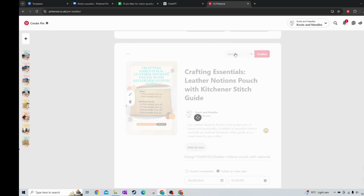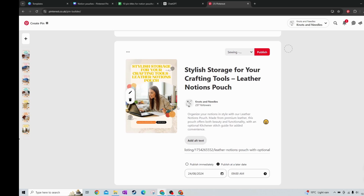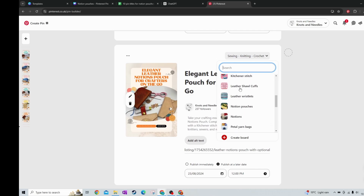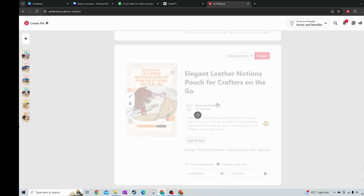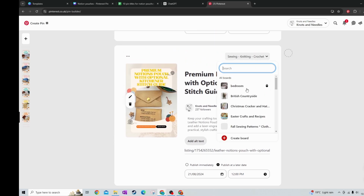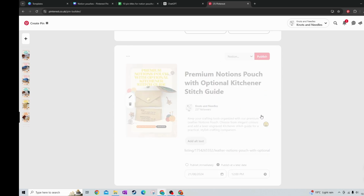And then select the board that you want your item to go to. So I've got Notion pouches. You can have whatever you want. So I have like a number of different themes, so they're not all going into the same place. Oops, a daisy. Make sure all of your ones are actually correct. So let's go Kitchener stitch. And yeah, then you're done. That is how you can bulk create some of your pins. Now it is a little bit timely, but it is better than doing it one at a time.